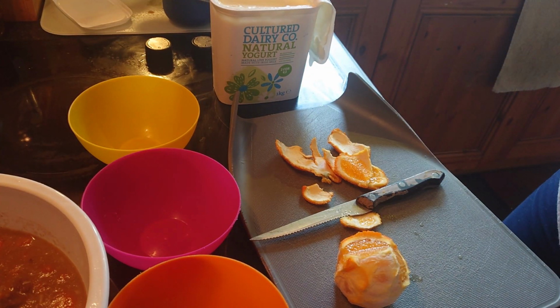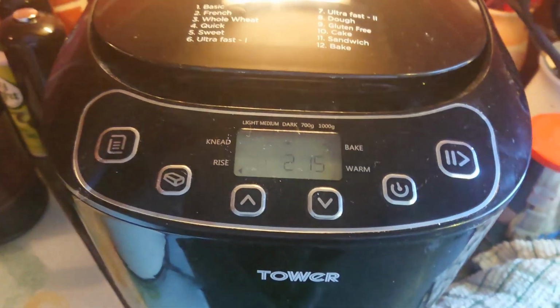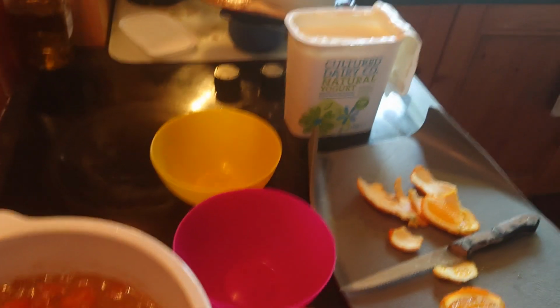And the bread machine has stopped kneading, so I'm going to go over now and remove, it's gone into the second rise, so I'm actually going to remove the little paddle now, and hopefully that'll help with the bread too.